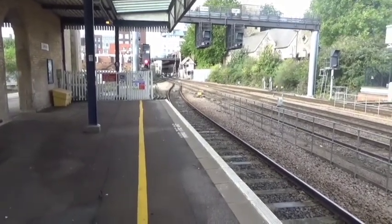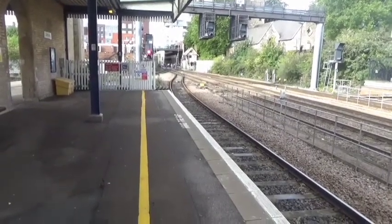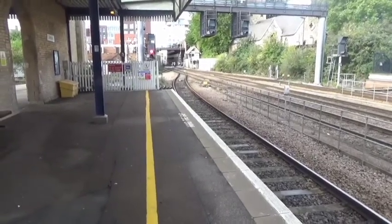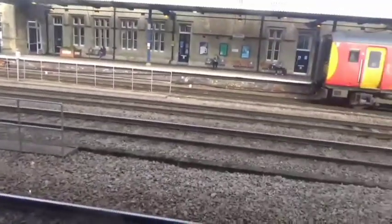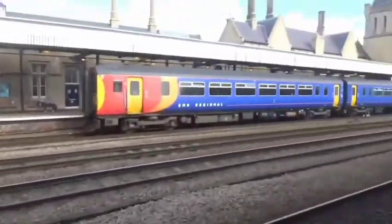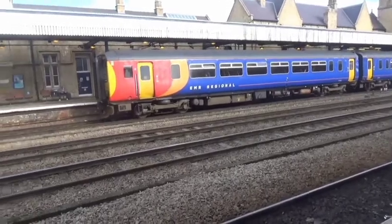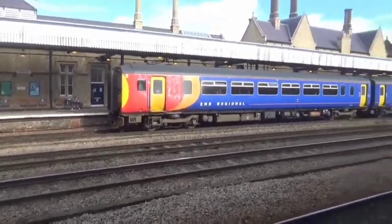Can't win them all, I guess. Well, where's this RHTT at? West Holmes Junction, so it's literally right outside Lincoln. And why the hell have the barriers gone up? 156408 will be departing with the 12:34 to Peterborough soon, via Spalding, Sleaford.